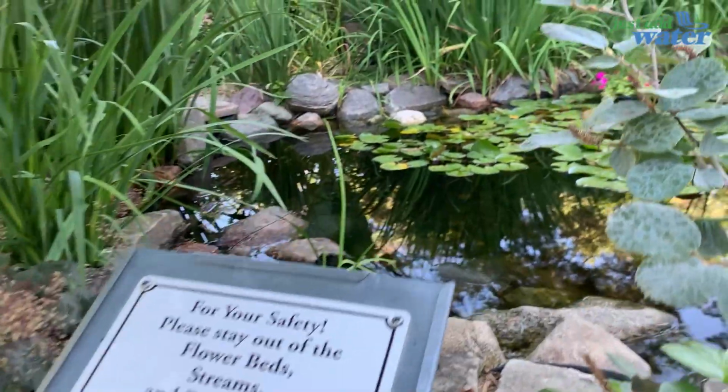The pond is only 2 feet deep. They've got goldfish in here. They overwinter in this pond all winter. They've set up an aerator and a de-icer, and they've got water plants along the edge.